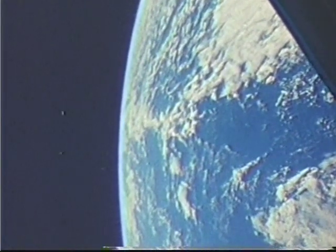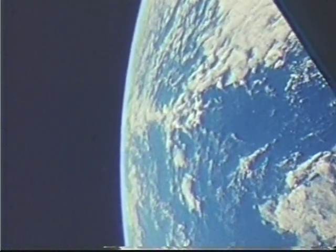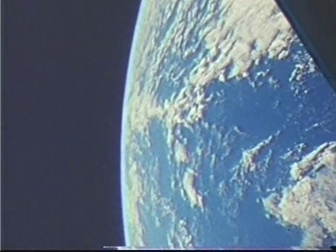It's impossible for me to describe the beauty of the Earth from space. I don't have the vocabulary, and certainly these pictures don't do it justice.